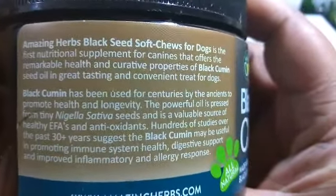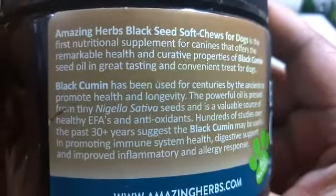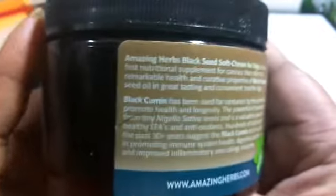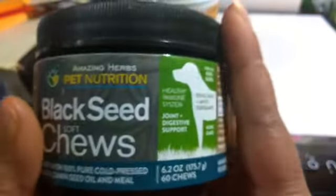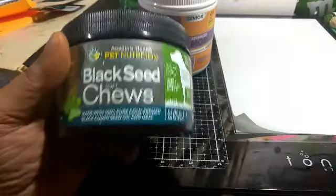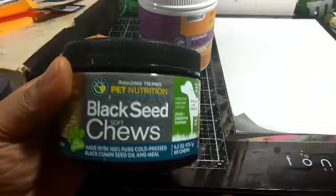And there are a lot of reviews for this on Amazon, you can check it out. A lot of people have also thought that it helped with their older dogs, and they saw a big difference. One lady saw a big difference in 14 days of her dog taking this. If you saw her dog, you wouldn't even think that was the same dog.